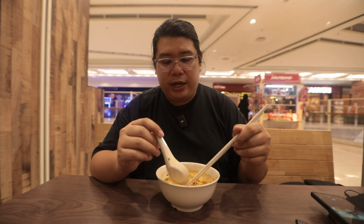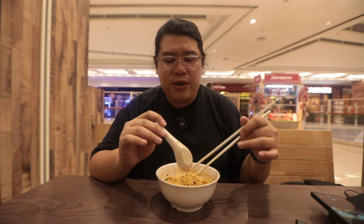Okay, but then again, I'm not the most particular on the design or even the spice itself. Some people would complain that the tauge has a shell on it, that it is not fully peeled, and that the prawn is not deveined. Some people are gonna go very in detail complaining about those minor details. For me, flavor is king. If there's flavor and the texture is right, that is a good bowl of laksa.